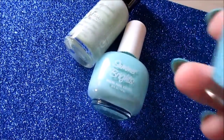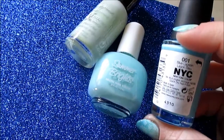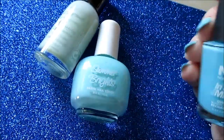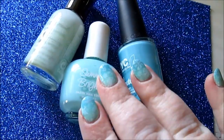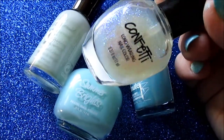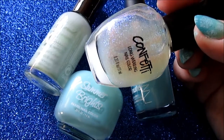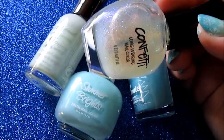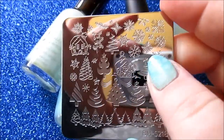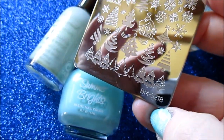The lighting's not doing these colors justice. These are three of my favorite blues. Like I'm in the minty, turquoisey, greeny kind of. No, this one. This is the only minty color. Anyways. Blue Lagoon from New York City. They're very similar, so it's a subtle fade, but it's gorgeous. And topped with confetti ice baby glitter. If you guys don't own a bottle of this, you need to get it. Camera doesn't do it justice. It's a gorgeous, gorgeous iridescent blue greeny flash glitter. And I used my new plates. So I used the snowflakes up here. Bundle Monster, the season plate 218.